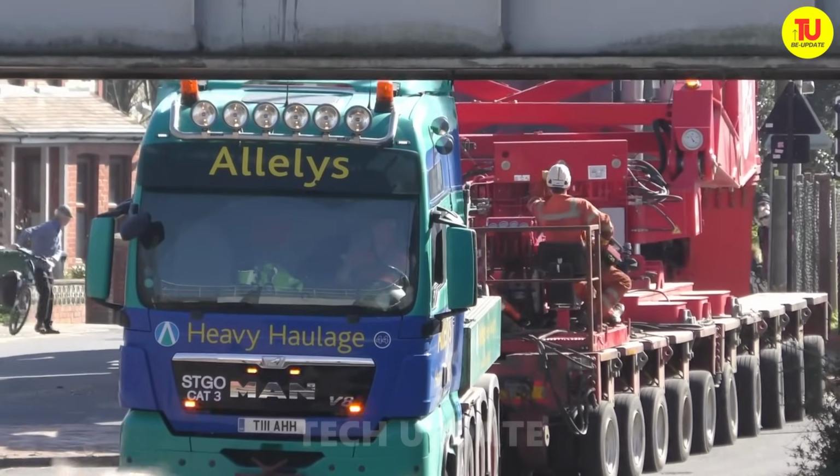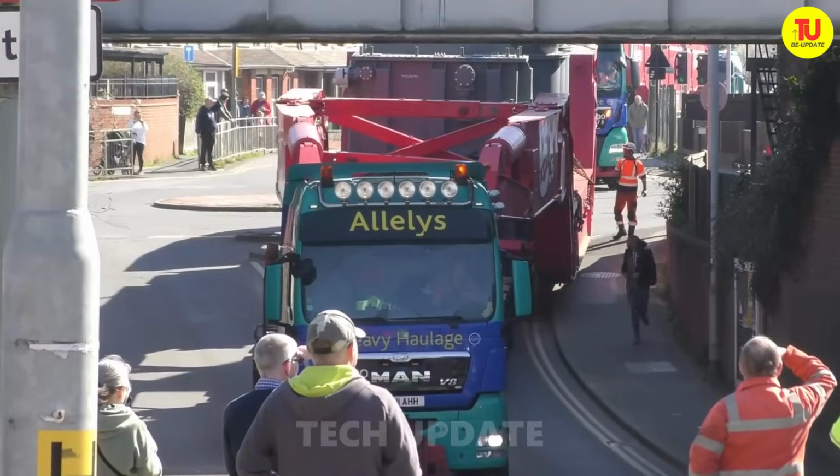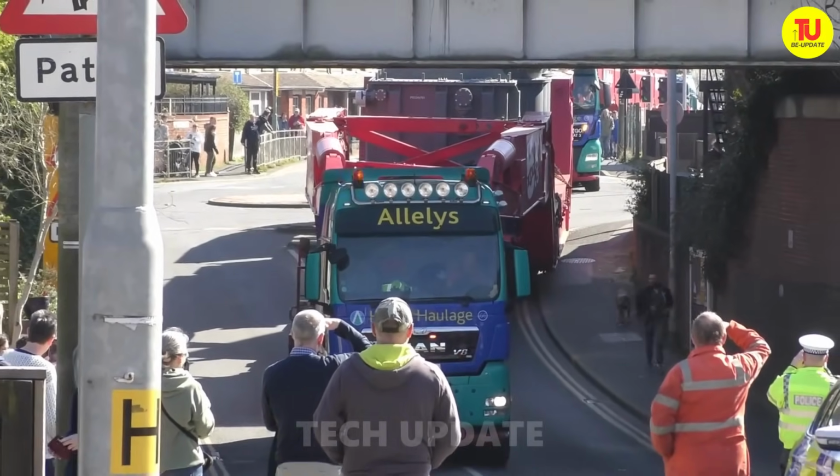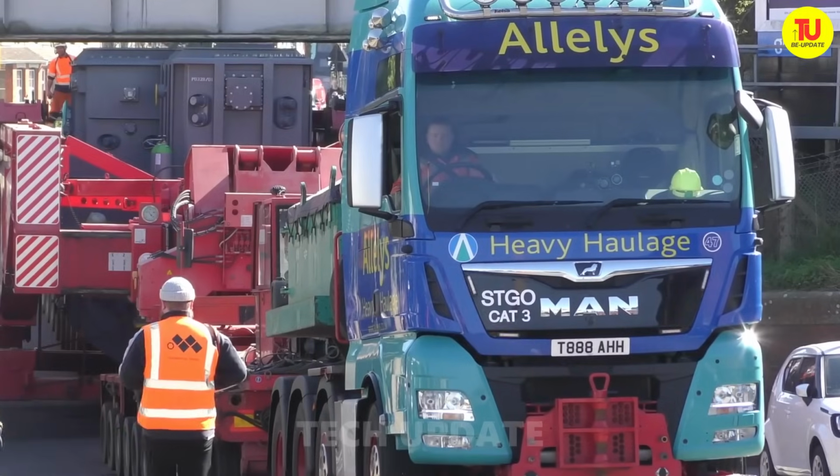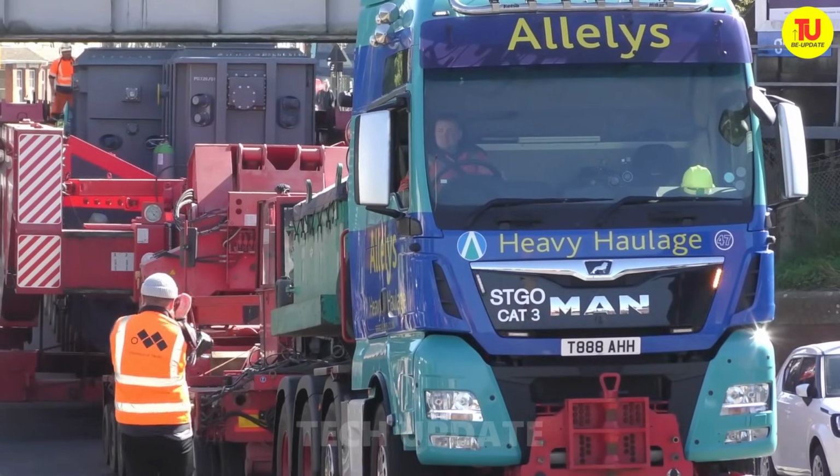Aleli's was hired to move two massive 300-ton loads from Shoreham to Henfield in Sussex, England. Now, we're talking some serious machinery here. These loads weren't just big, they were huge, and moving them required a whole lot of careful, precise driving.